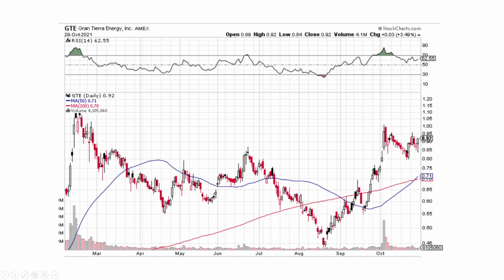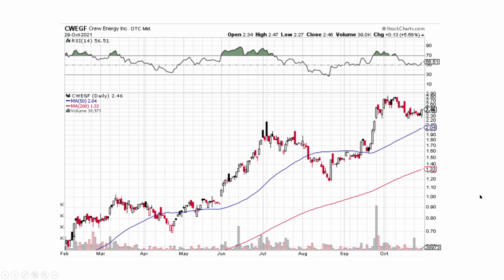Grand Tier Energy looks good. Nice little, it tried selling off today, got bought back up and finished very strong. Nice big hammer pattern. We could see this move on up. Big buying pressure, small selling pressure, looks good. Crew Energy, way to go, Crew. Nice big buying pressure in the front, small selling pressure, big bullish, kind of almost engulfing type. Maybe not engulfing, but it's a hammer pattern. I think we're probably going to head higher in Crew Energy.